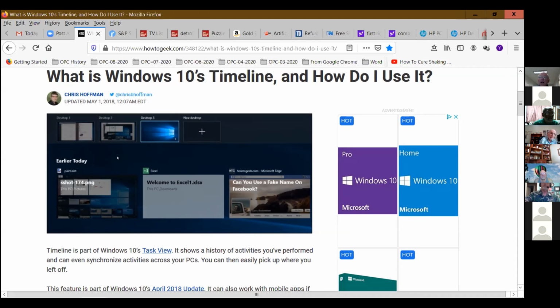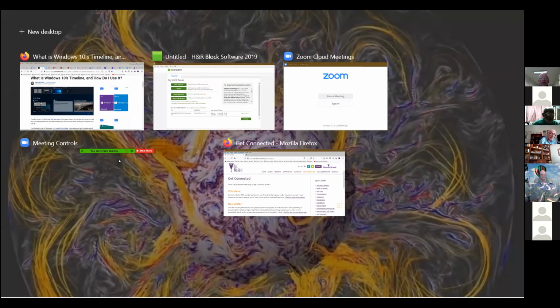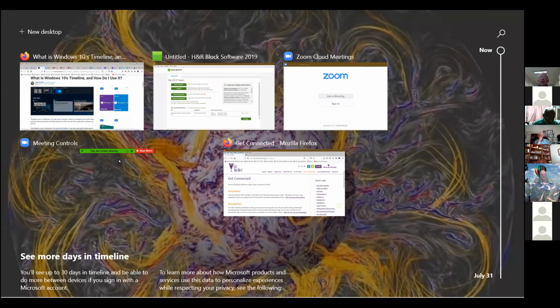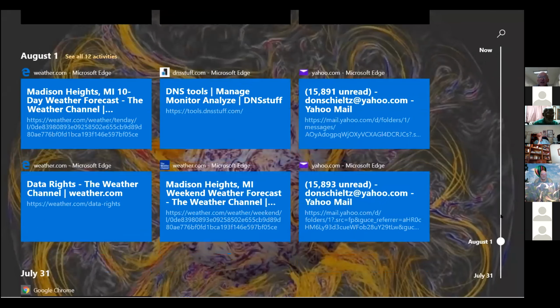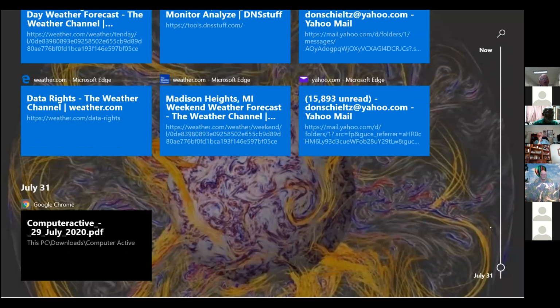I can open my timeline, by the way. All I have to do is hold the Windows key down and hit the Tab key. And there's my timeline display. If you look, these are the things I've had open in the last little while. And I can go back to those just by clicking on them, and it goes back to that window and opens it back up immediately. If I need to go back in time, I can come over here to this little slider where it says now, and that's the current thing. I can slide this down, and there's a history of all kinds of things I've had open all the way back to July 31st.